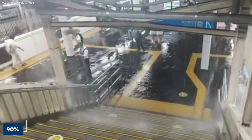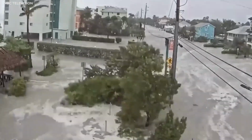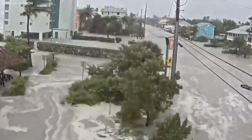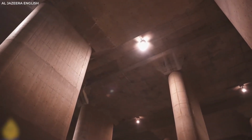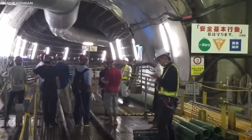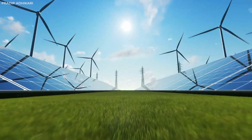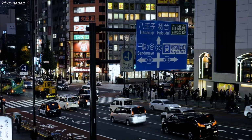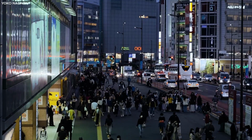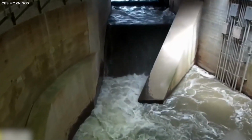Over 90% of flood damage has been reduced, which not only saves money, but also gives peace of mind to millions. However, this success is not without questions. Critics point to the steep construction and maintenance costs, alongside concerns about the system's carbon footprint. The city is exploring ways to make it more sustainable, possibly by adding renewable energy sources and refining water treatment.